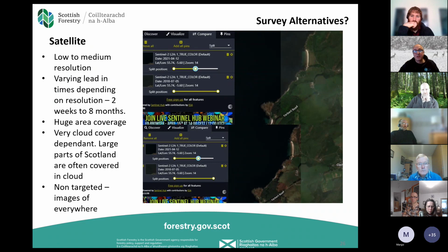We have used them for compliance with statutory plant health notices because they can pick up large areas of felled trees. So we can have a look at this. These images, it's not that clear, but they're a few months apart. And there's an area here, I think you can see, that's been felled, this brown area that hasn't been felled a few months before. So it's useful for keeping an eye on whether the SPHNs are being followed.